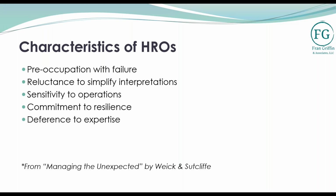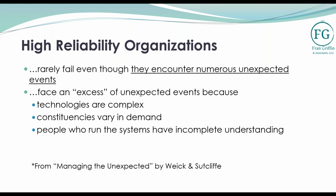So these 5 principles have really been the underpinning of what many organizations working on high reliability for the past 20 years have been focusing on. So what do we mean by a high reliability organization? This is the definition that Weick and Sutcliffe came up with: organizations that rarely fail, even though they encounter numerous unexpected events.